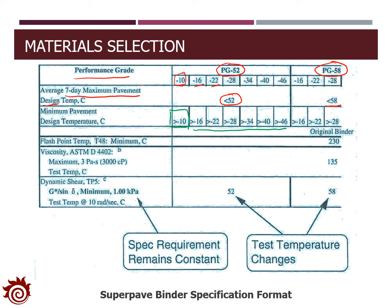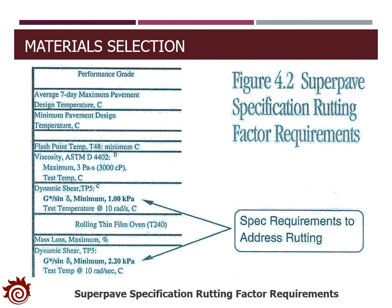Also, with respect to the binder tests, we have to set up the constant temperature for the test with the dynamic shear rheometer. For example, for the PG 52, the temperature is always set as 52 degrees. The binder test with the dynamic shear rheometer is applied to identify the specification requirement for addressing rutting in the road pavement. We apply two different loads, 1 kilopascal and 2.2 kilopascal, to address rutting.